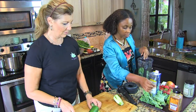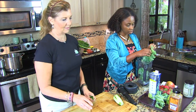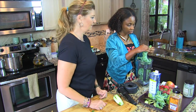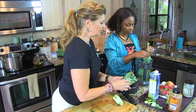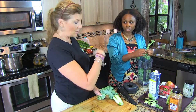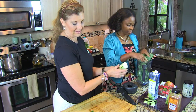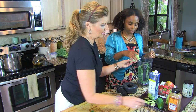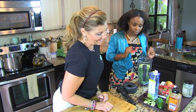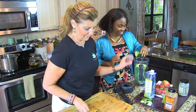You're going to throw that in. I need a garbage bowl. We'll use the tray. Because it's a Vitamix, you don't even need to get rid of that rib. You could throw everything in there. Actually, I should have left the skin on because it's organic, but I didn't. As a matter of fact, let's go for it. Throw the whole thing in there.